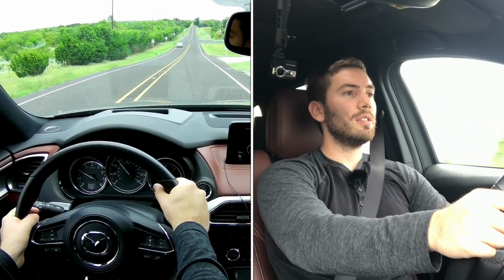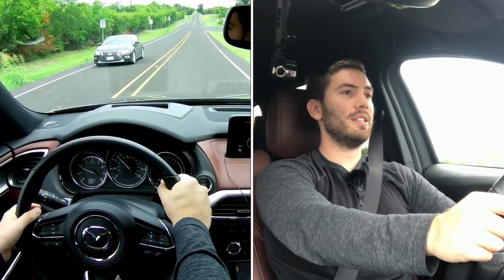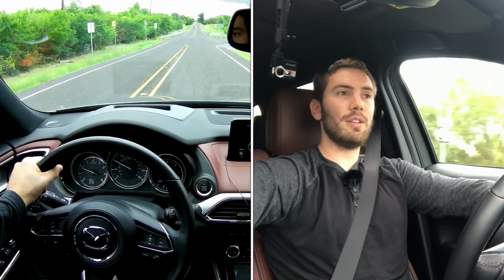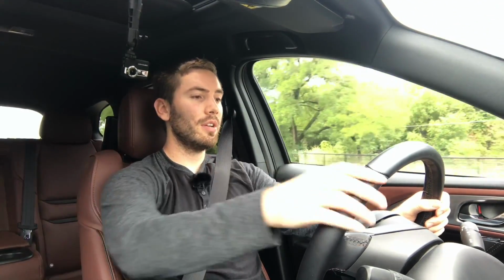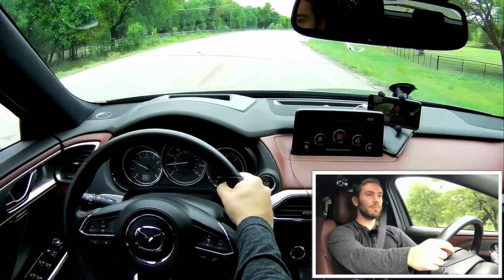Now, just as important as that is the braking, and the brakes feel good. They feel linear. It's not too soft. It's not too tight. It's a good feeling brake. Let's go ahead and put it in sport mode here, and let's get on it.